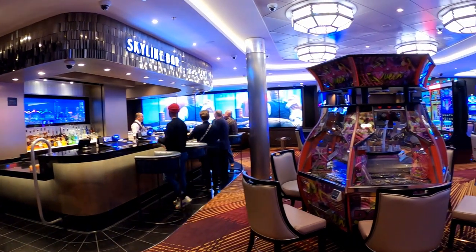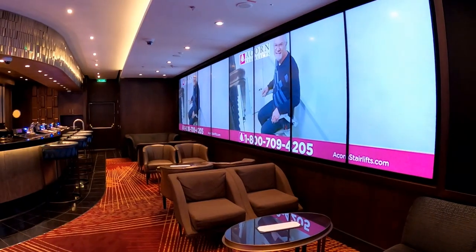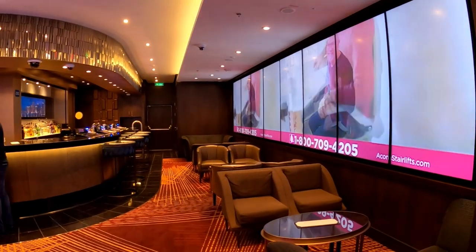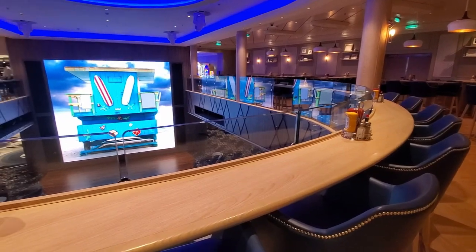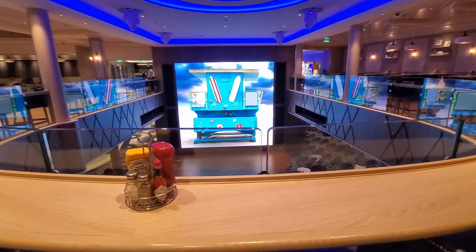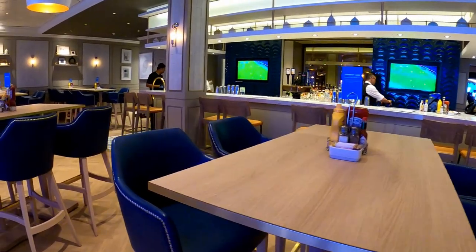You might notice some changes to Skyline Bar if you've been on Norwegian Escape or the other ships, where some of the casinos kind of crept in. It's just this little area, really. Still have the bar area there and the large TVs. We see some of the slot machines right next to it. I really like the decor and the bright lighting they added to the atrium in this area of the ship.